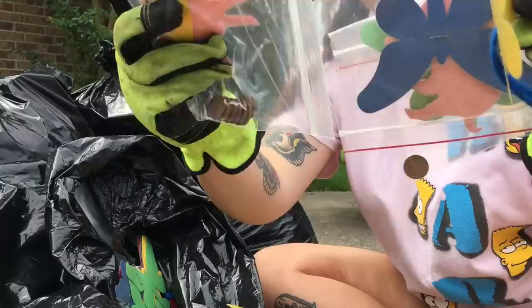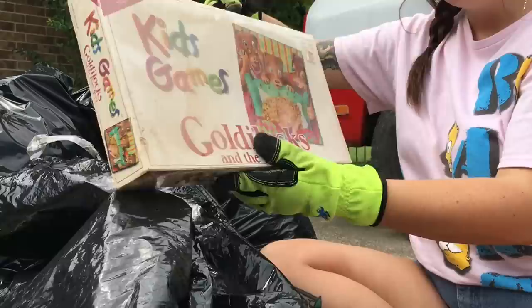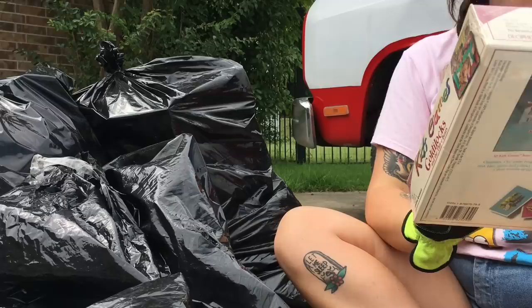Maybe like a reward system for the students. Lots of pennies. Butterfly cutouts. Those are good for crafts. New in the box. Still sealed. This is a Goldilocks and the Three Bears. What is this? A puzzle? A game? 1993. That is really cool. How cool. Okay, so there's that.